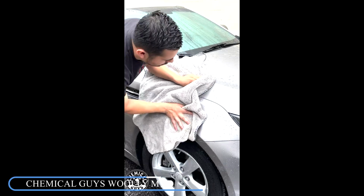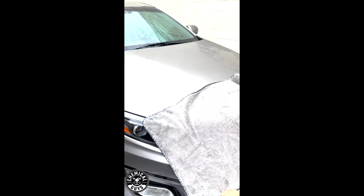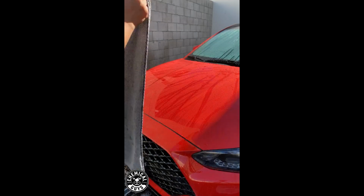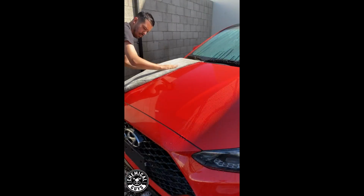Now, for keeping your car spotless, the Chemical Guy's Woolly Mammoth Microfiber Towel is a superstar. This giant, super soft towel can dry your entire car in one pass because it absorbs a crazy amount of water. It's gentle on paint and perfect for a streak-free shine.